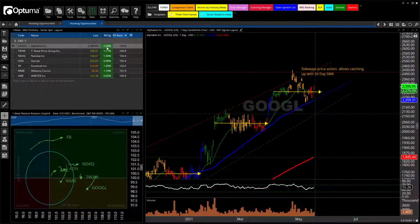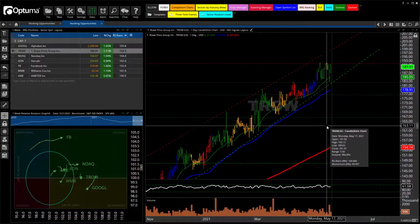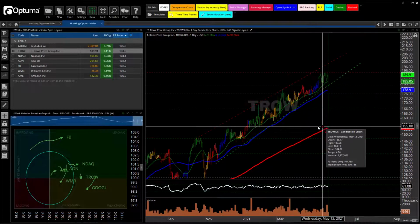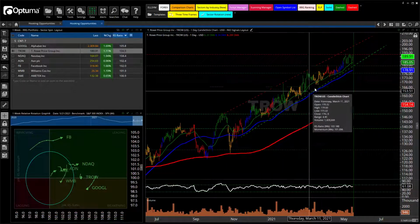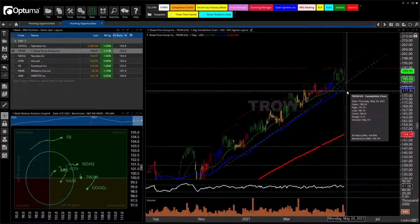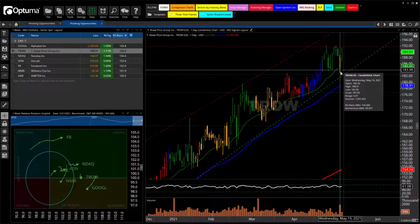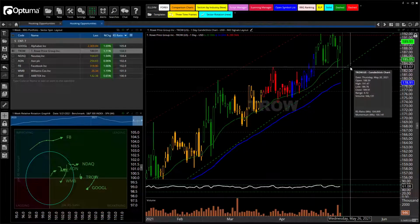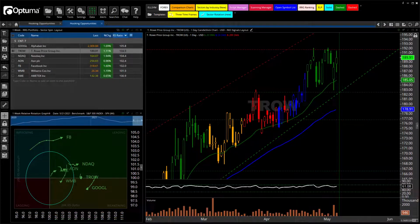T. Rowe Price, oh, by the way, Google's up 1.69% this week as I'm recording. T. Rowe Price is up 1.11%. Here's price action on T. Rowe. It has been in a nice steady uptrend, basically since beginning of November. Nice parallel uptrend channel running here. There is recent consolidation happening since about May 10th with this choppy action here, but you see the green bars. These green bars here tell me that the trend is still in a leading condition.